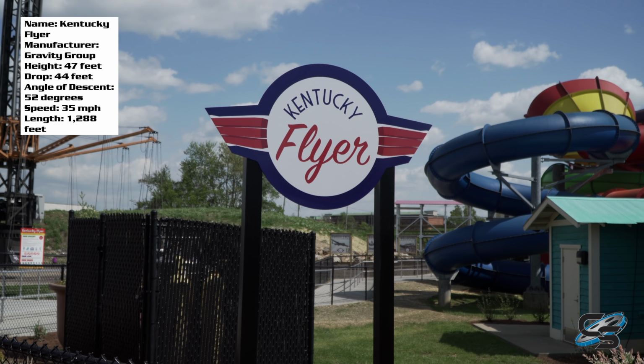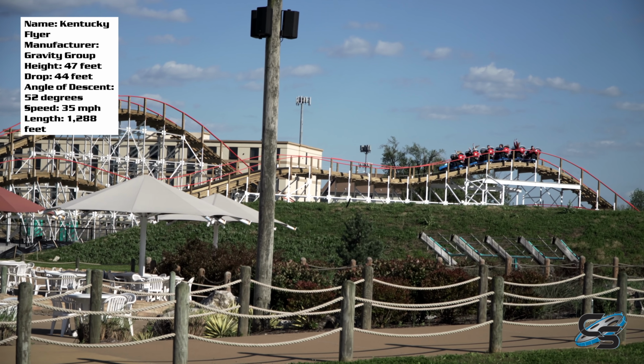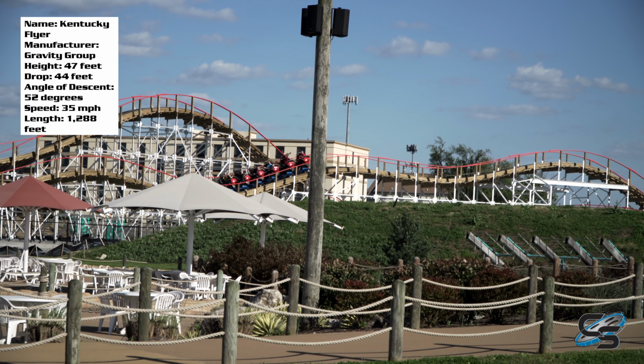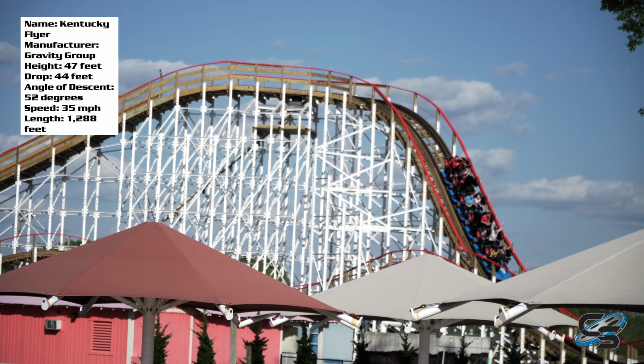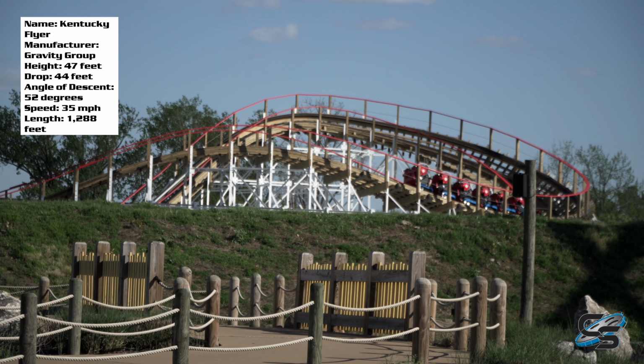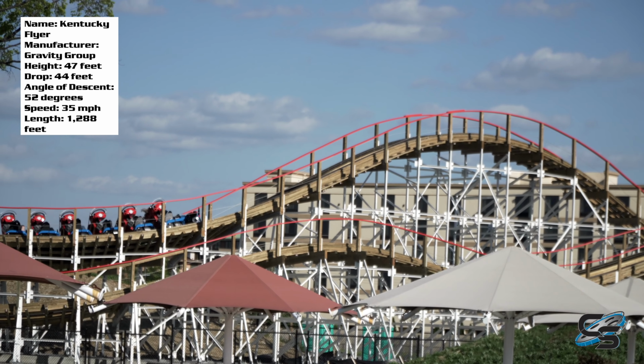Kentucky Kingdom just debuted an all-new wooden roller coaster. This is a Gravity Group family coaster. It runs right alongside Hurricane Bay, and it is exactly what the park needed. It's that perfect in-between coaster for those too old for Roller Skater, but maybe not quite ready to work their way up to Thunder Run.